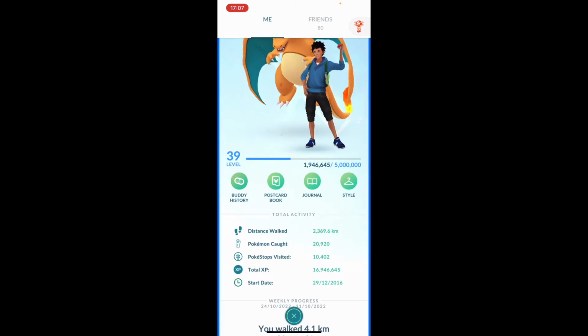However, I started kind of waning off in the second part of 2019, so like September, October, November. I was in a bad spot in general in life, and I just didn't play Go as well, not necessarily because of that, but I just didn't play it that much. I mean, I still did events like community days and stuff, but I definitely didn't play it as much as I used to.